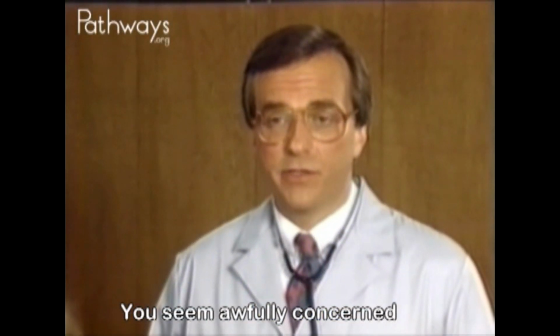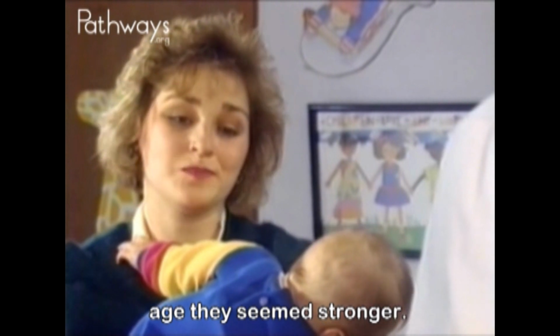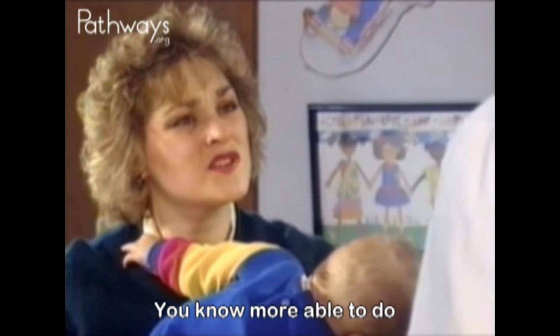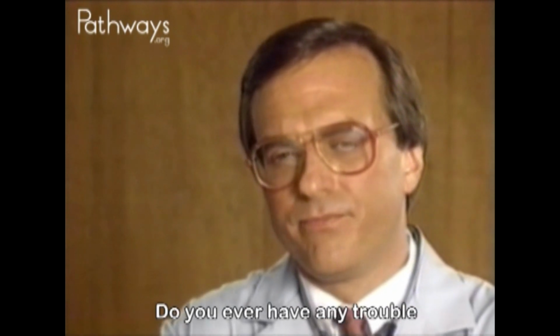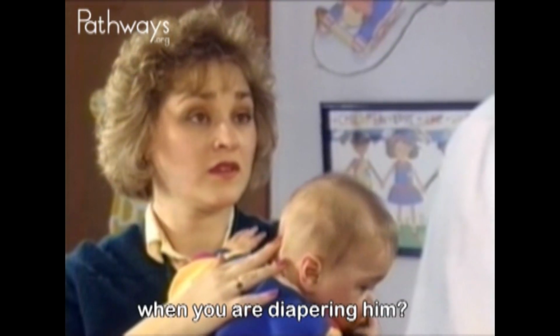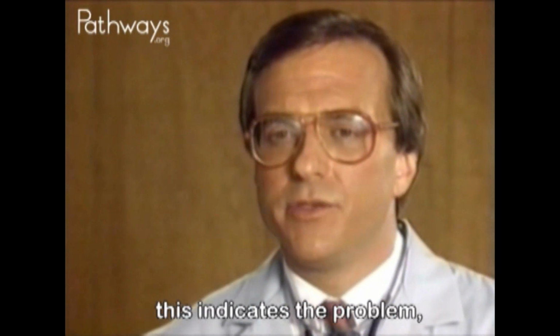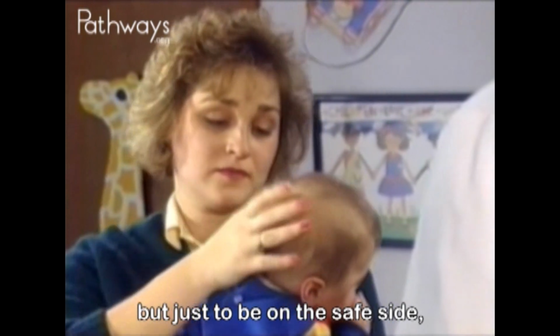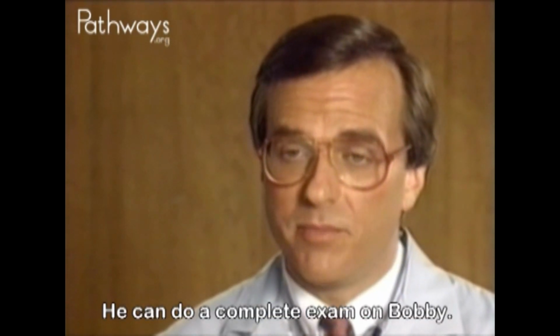You seem awfully concerned about Bobby's development. Well, you know, with my other kids, when they were Bobby's age, they seemed stronger, you know, more able to do things with their arms. His movements were a little stiff. Do you ever have any trouble when you're diapering him? Well, yes, quite often, now that you mention it. Well, I'm not sure any of this indicates a problem. But just to be on the safe side, why don't I refer you to a specialist? He could do a complete exam on Bobby.